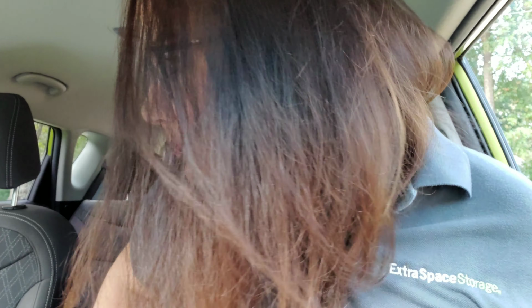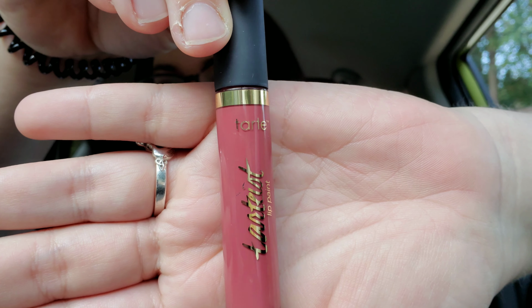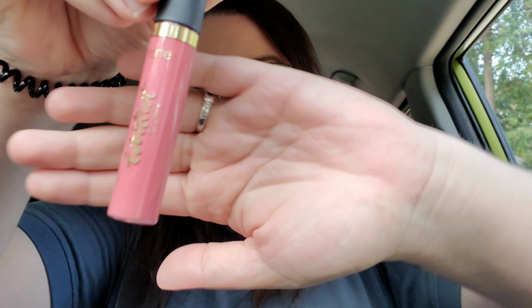Hey guys, what's going on? It's Thursday morning. Before I drive, lip. So this is just a Tarte lip paint, right? Yes. And it is in the color Bounce. I like it. It's a little redder than I would like it to be, but it's not bad.